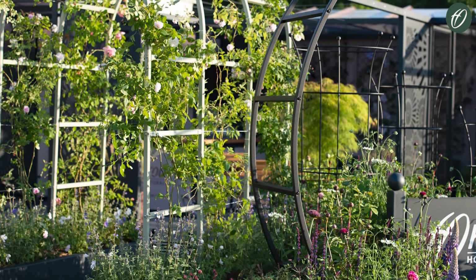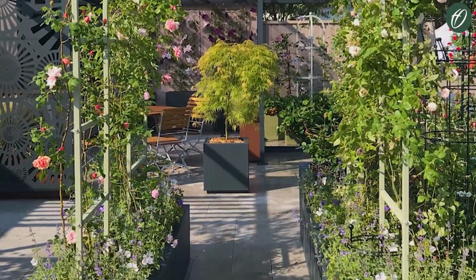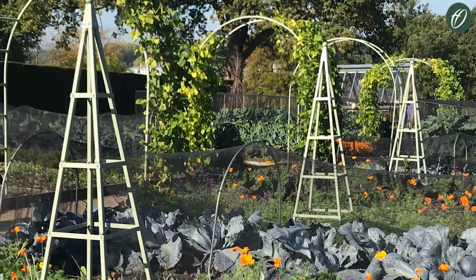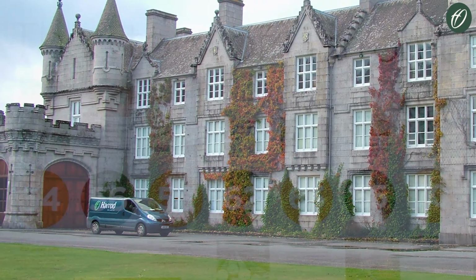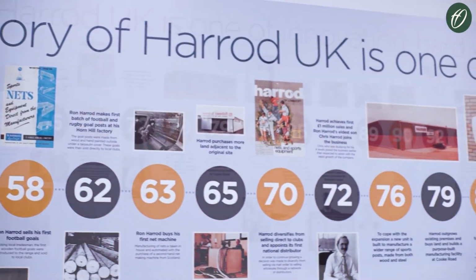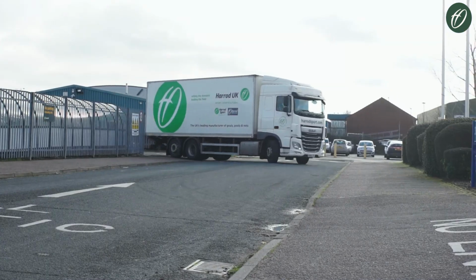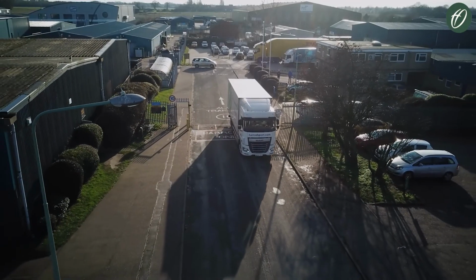We have also been proud recipients of the RHS Chelsea Flower Show Product of the Year for our innovative stormproof cages. We are proud to supply many prestigious gardens such as RHS Gardens, stately homes and even the Balmoral Estate. At Harrod Horticultural, whether it's standard products or bespoke designs, we are here to help you achieve your dream garden. We work on the basis that if you never ask us, you will never know.